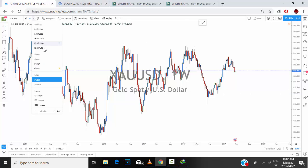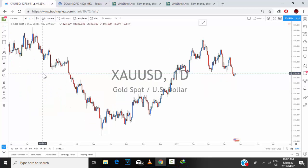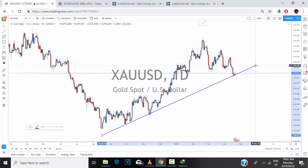So I'm still expecting more bearish moves or continuation. But let's see what exactly is going on and how we can expect price to move. Not right now, but how we can expect price to move in a couple of days. Okay, so first of all, let me just do this.